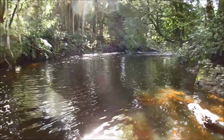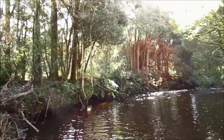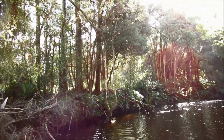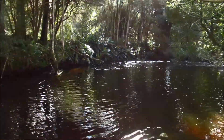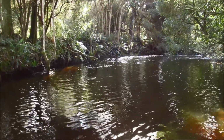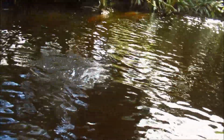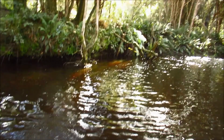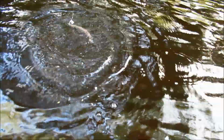It's damn well worth the effort. And I can see out there now there's a few insects popping around here too, flying around above the water, which is good. So, yeah, let's hope we can get at least one fish out of this. There we go, we did hook one little fella. It was right off that river bank there.